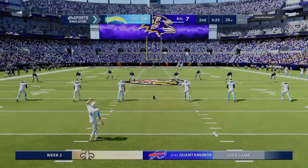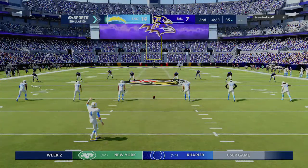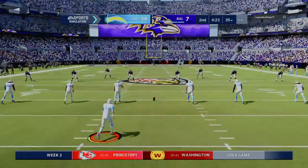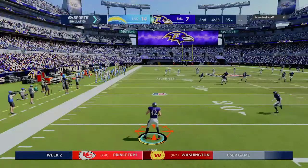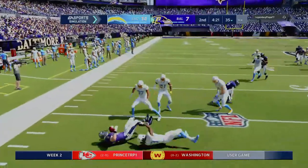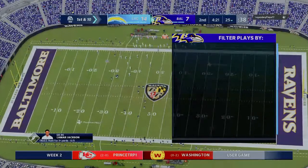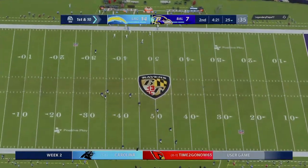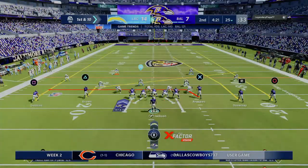Mike Badgley to kick off for the Chargers. Following the touchdown, Badgley out there to kick it away. A fairly short kick from the 14. And able to get this out to the 25. At their own 25-yard line. The Ravens offense set at the line for this next drive.